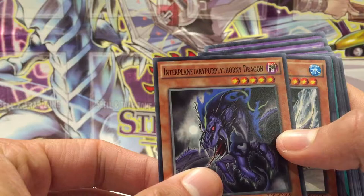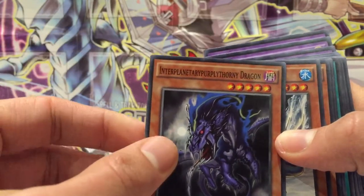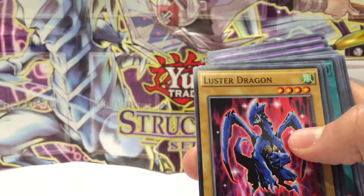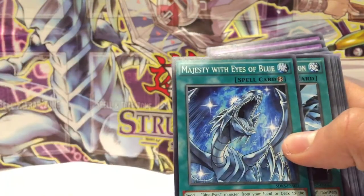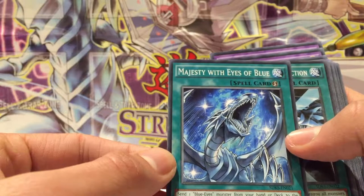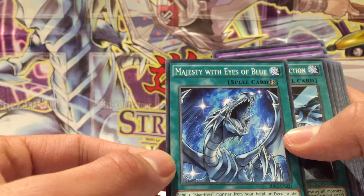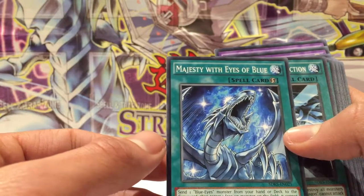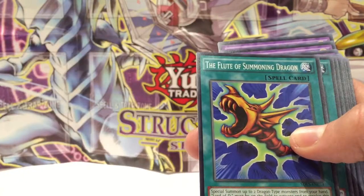Interplanetary Purple Thorny Dragon. Blizzard Dragon. Keeper of the Shrine. Nice card for a dragon deck. Luster Dragon. Styling and profiling there. Union Hanger. Very good. Majesty with Eyes of Blue. Send one Blue-Eyes monster from your hand or deck to the graveyard. Then target one face-up monster on the field. It cannot attack. While it is face-up on the field, you can only activate one Majesty with Eyes of Blue per turn. Interesting. Stream of Destruction. Very nice card.